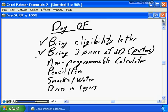And that's about it. You can bring a non-programmable calculator. You cannot bring any books. You cannot bring any papers. You cannot bring answers written on your arms. No, I'm just kidding on that. You cannot bring any other study aids. The test center will give you 2 pieces of paper. You can bring your own pencil and pen. And that's it. You are basically going into the exam center with nothing but the clothing on your back and your non-programmable calculator. The knowledge must be in your head.